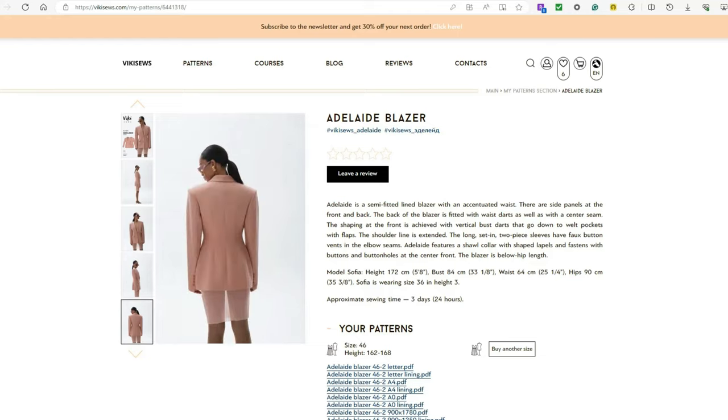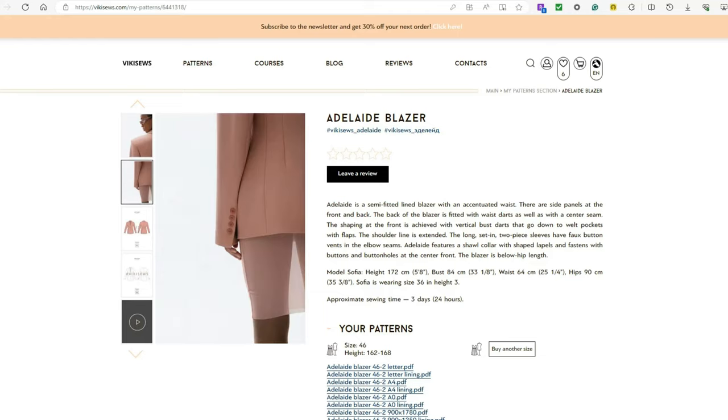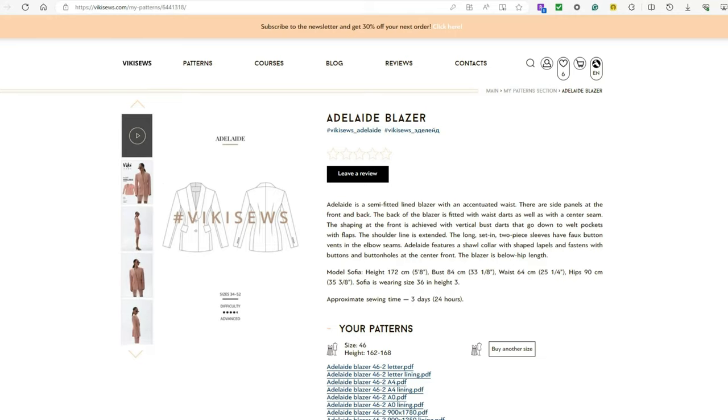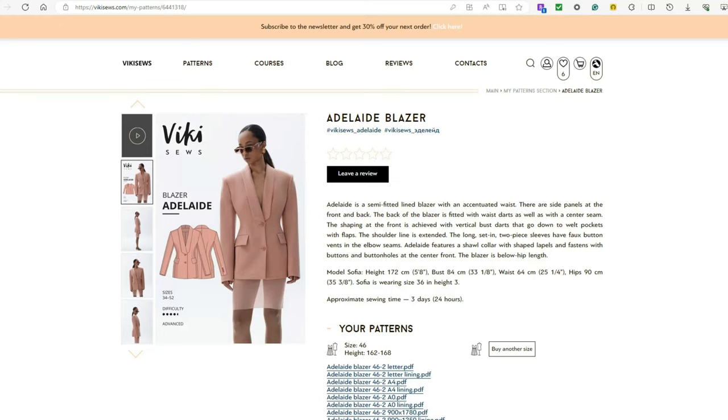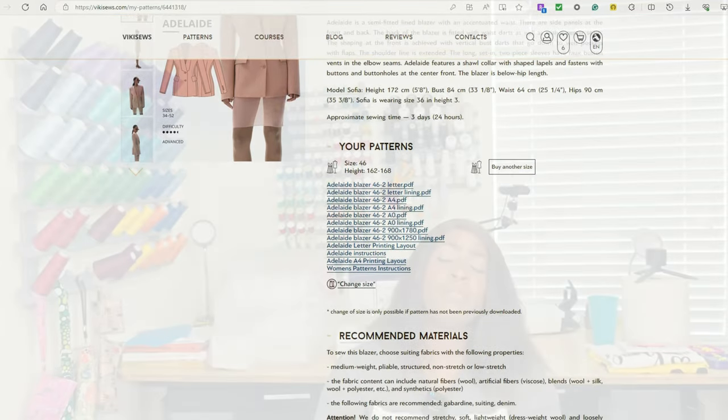The long set-in two-piece sleeves have faux button vents in the elbow seams. So that elbow area has faux leather if you want that feature. It also features a shawl collar with shaped lapels and fastens with buttons and buttonholes at the center front. And the blazer is below hip length. So that is the Adelaide blazer. I love the color that the model is wearing. But in terms of sewing this blazer, they state 24 hours or 3 days.